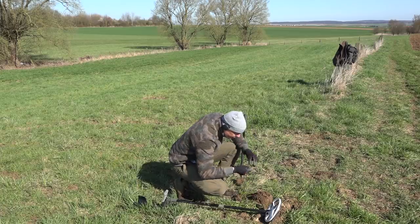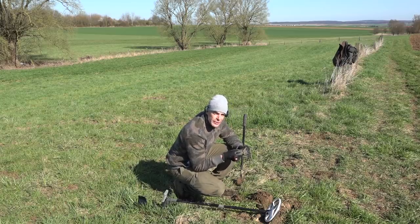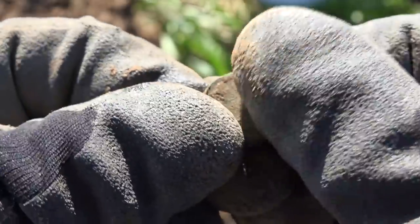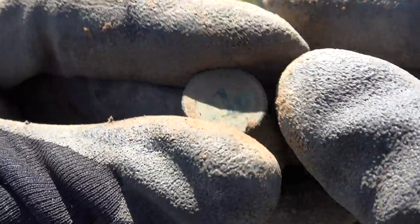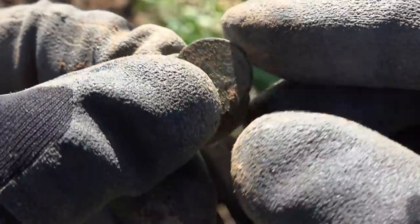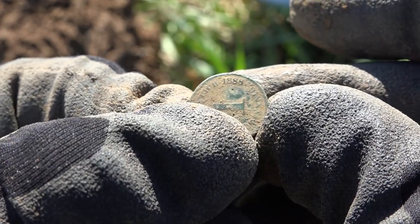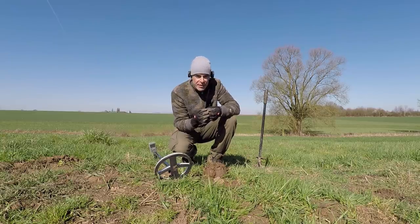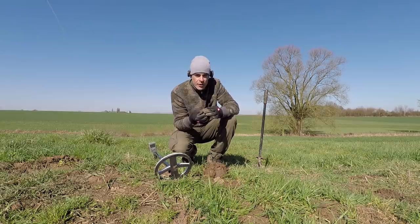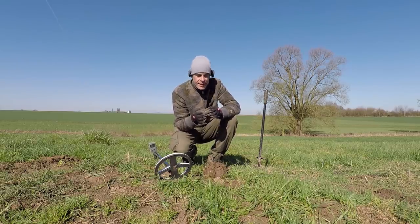Oh, it's a beautiful little coin from the German imperial time. It's 1 Pfennig. This should be in good condition as far as I can see at the moment, and I can even give you a date, I think. 1880s. I think it's 1888. Or 85. I was mistaken with the date of a coin last time. I said 1871 instead of 1874, but I think this time it's 1888.